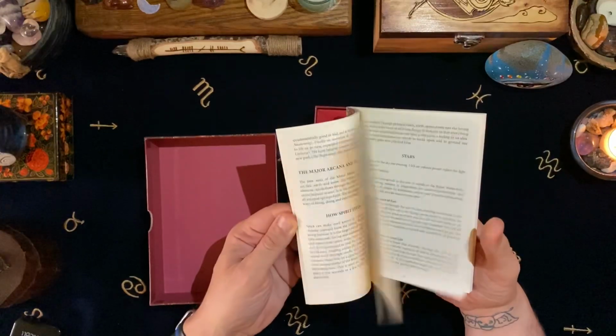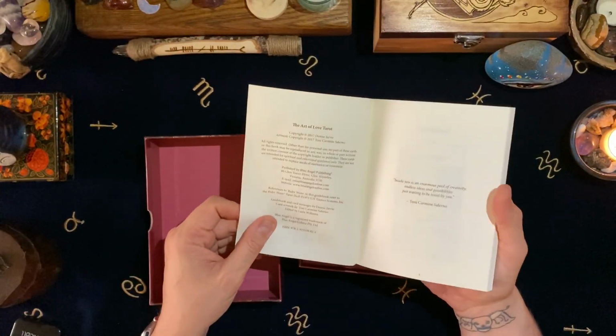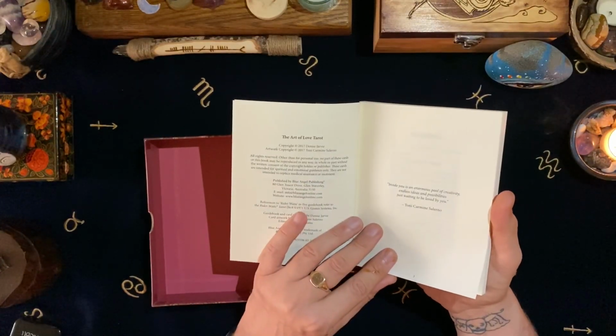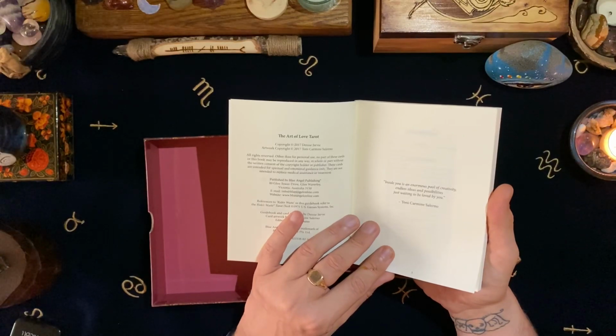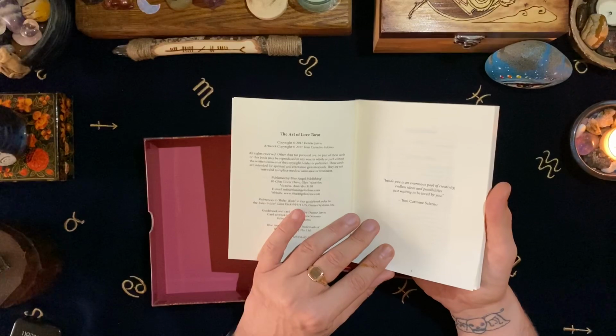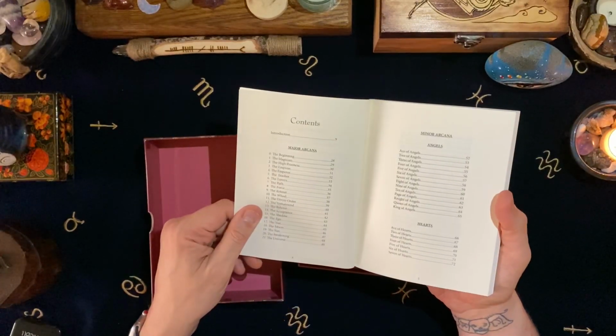It's a black and white book. What year was this? 2017. So yes, it's three years since I saw it. It says: inside you is an enormous pool of creativity, endless ideas and possibilities just waiting to be loved by you. And that's by Tony Carmine Salerno.